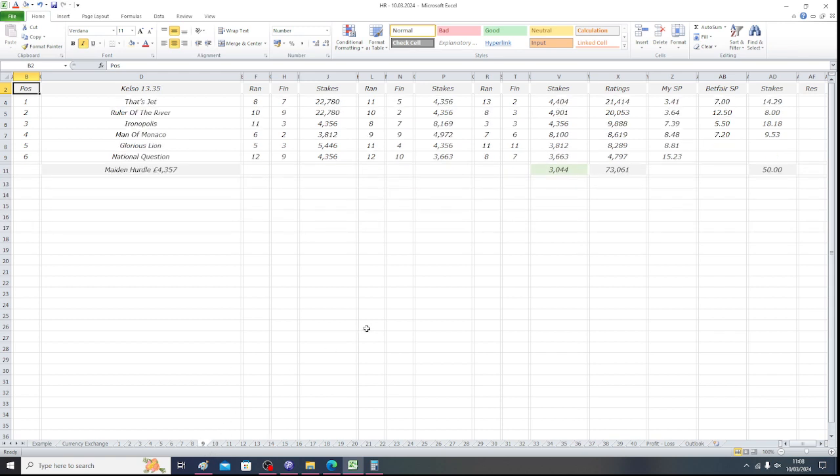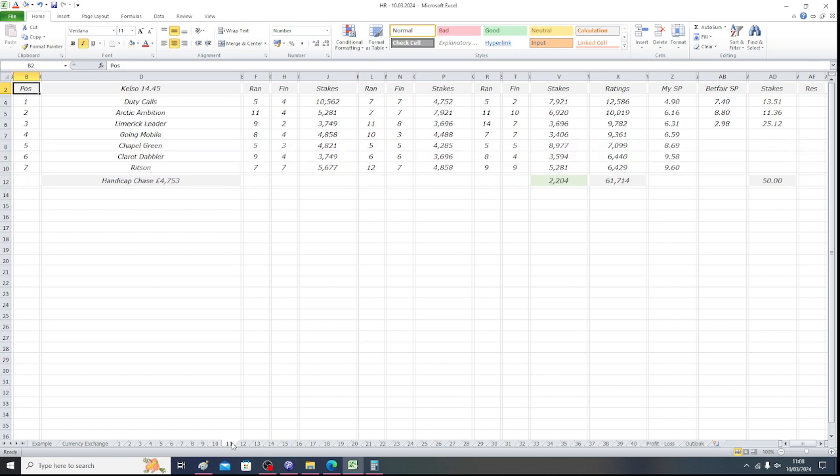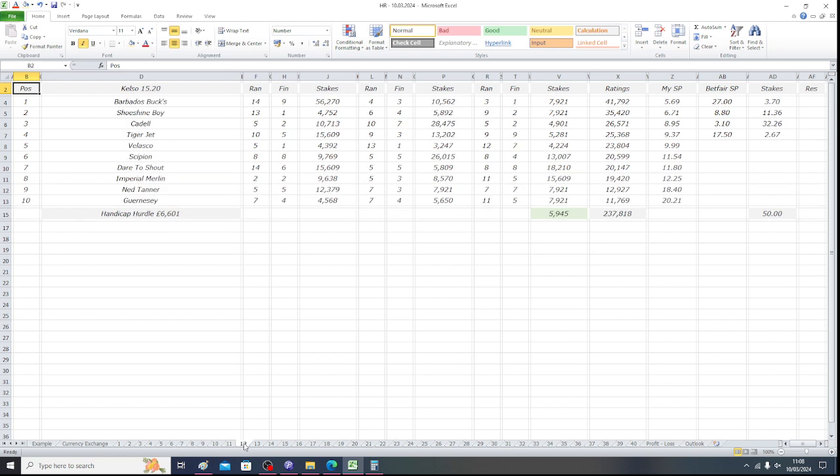In the first race at Kelso today, Jet, Ruler of the River, Ironopolis are our 3 main £100 return horses, and a little bit there on Man of Monaco. The 2:10, Nelson, the only bet in that race at odds on of 1.95 SP. In the 2:45, Duty Calls and Arctic Ambition are our 2 main selections, with Limerick Leader as a little bit less. We've got in the 3:20, Barbados Bucks, Shoeshine Boy and Cadell as the main 3. And then with the rest of our cash, we've got Tiger Jet.